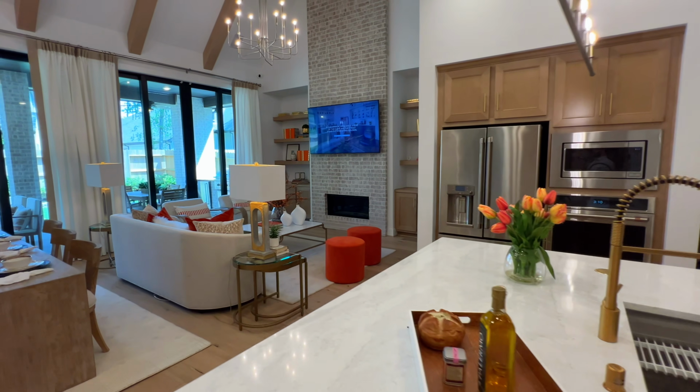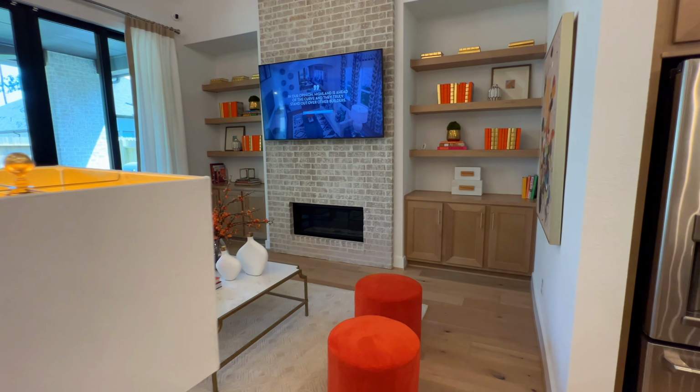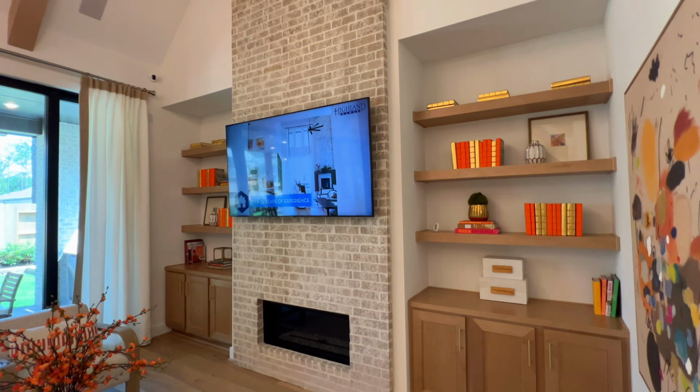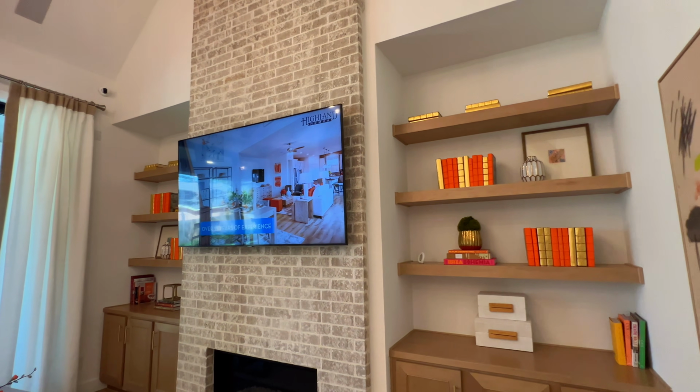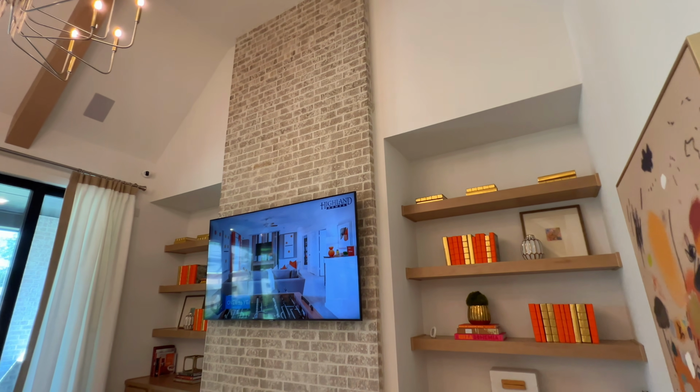Now, this is going to be our great room. You do have the cathedral-like ceilings. Now, the one thing I am noticing inside of here is that you have the brick floor-to-ceiling fireplace, which is very unique. First time I've seen that. A lot of times we see either natural stone or tile. So I'd love to hear your thoughts about that. Really love that they added it from floor to ceiling.